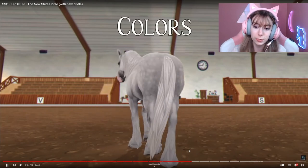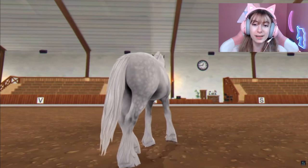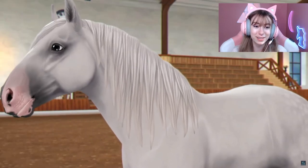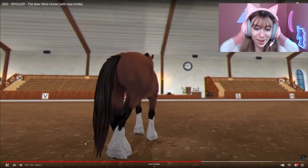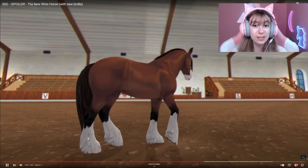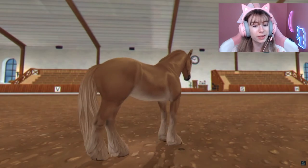Okay, let's see. So these are the colors. We have the gray, slightly dappled, pink, and gray nose. Yes. I feel like I'm describing them like I'm selling a house. Look at its nose. It has wrinkles. Oh my goodness, it has wrinkles. That is so good. And then this one, it has an awesome face marking. I love it so much, because I really like that face marking.